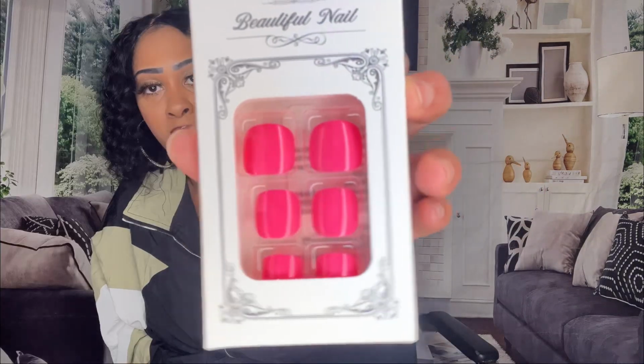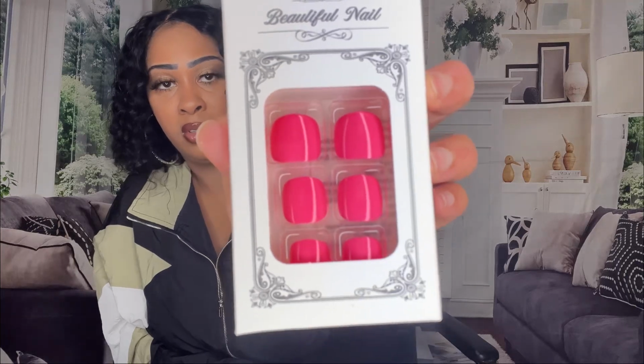The next item, these hot pink toenails. So I got tired of wearing white, so I decided to switch it up to pink.